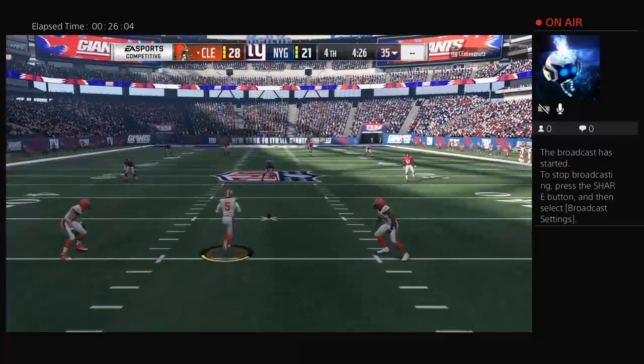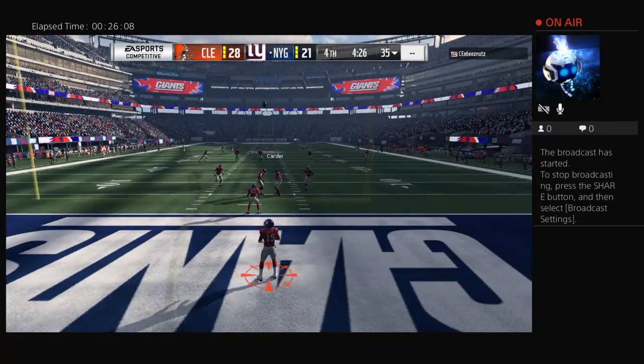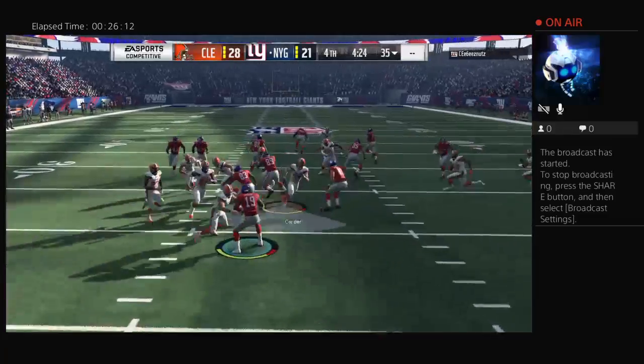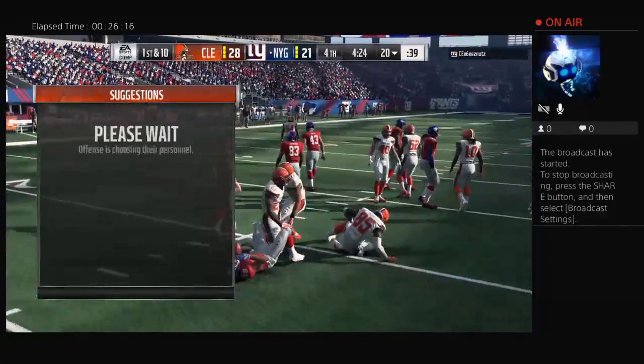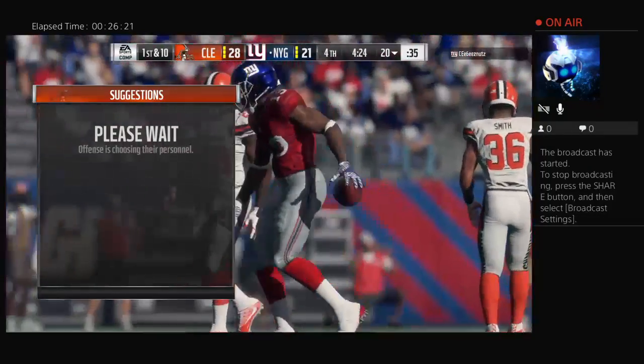Gonzalez now to kick this one away. This is taken about 7 yards deep. And the decision to bring it out will cost him about 5 yards as he'll get this only back to the 20. And the Giants ready to come out now.